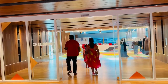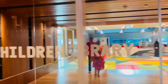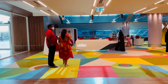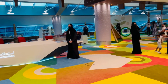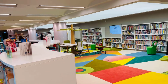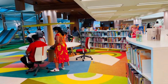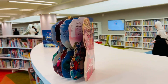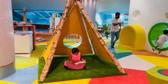Now this is my favorite place in the library. This is the children's library. Let's go inside and take a look in the children's library. In the children's library, I saw so many books and some chairs and tents to sit and read the books.